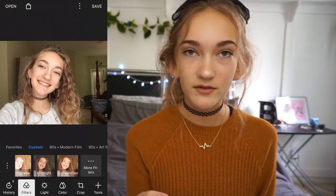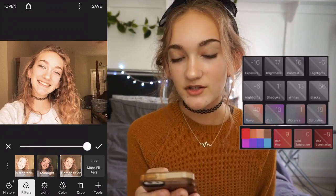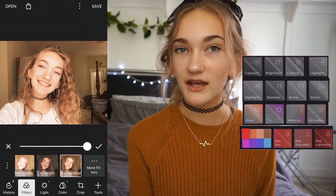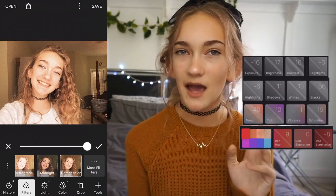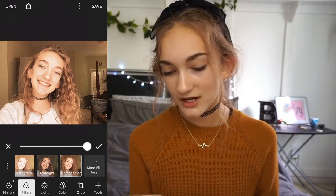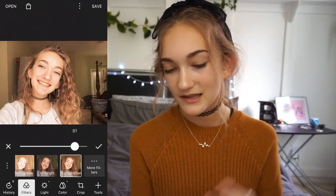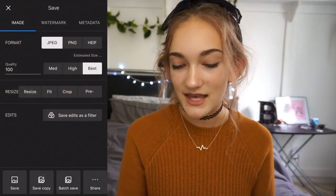I have these custom filters, which are like presets that I've saved and made for myself. So this one's called Composition, where I took basically a photo of Marla Catherine's and I put it side by side with the original photo, because she posted a tap to edit. I kept messing with it until it finally looked like the edited one. You can change it obviously to make it more or less. I usually put it all the way up, if not halfway up, and I've been leaving it like this. You just hit save and save copy.